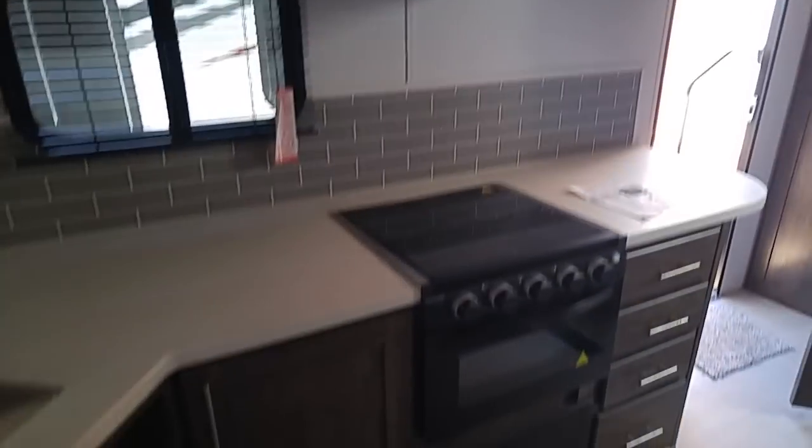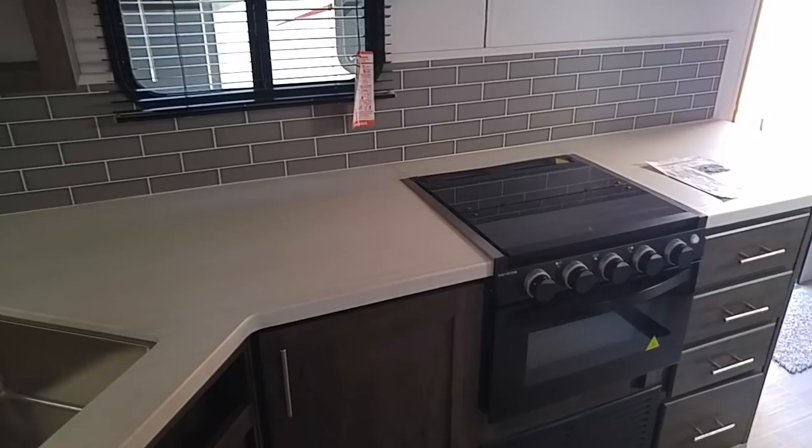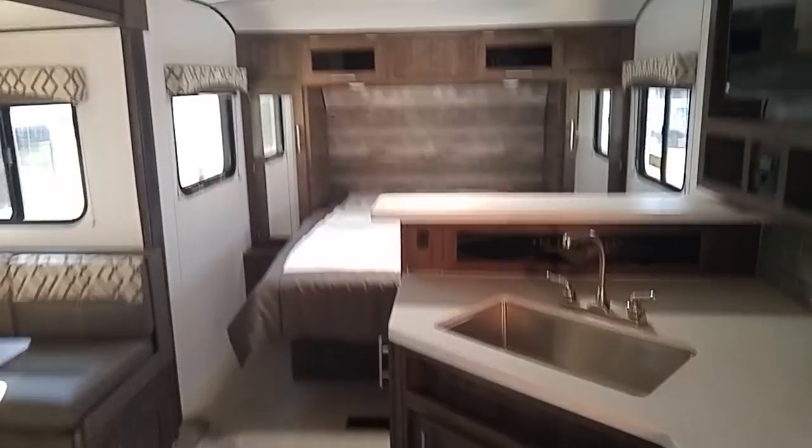But having said that, guys, this thing's even got an oven, 3-burner cooktop. Yeah, this is a home. So anyway, guys, let me turn around and face the other way and let you say goodbye to your new home.